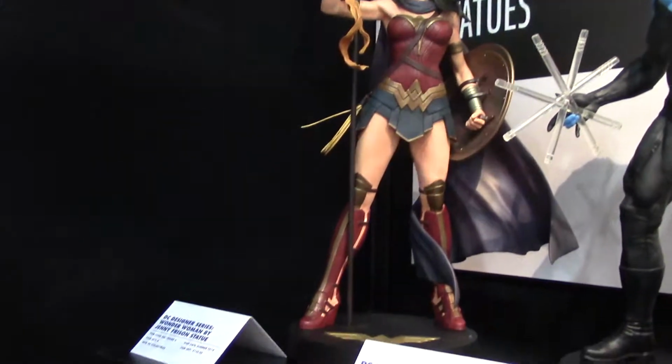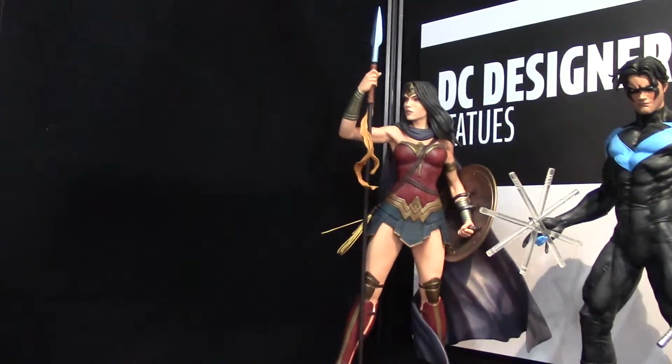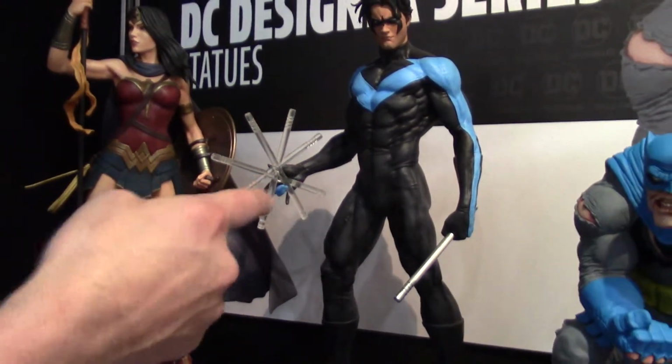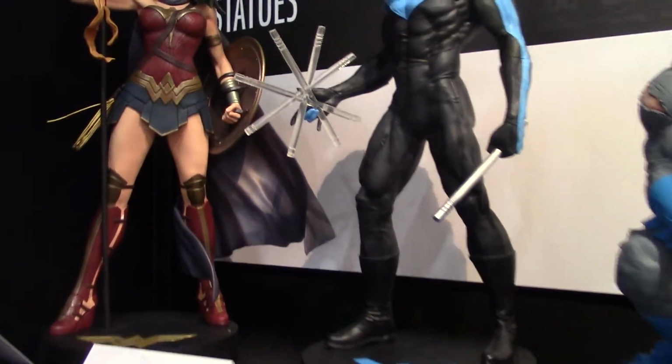And when we get to the 12-inch statues, it's really about celebrating the artists that have been big contributors to what we've done. Obviously, Jim Lee's done a couple things for the company, on and off. So we made a big Nightwing. I do really like this trick of spinning this stuff around. Yeah, that's super fun to do.